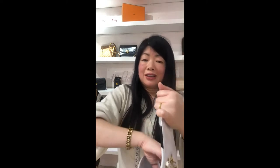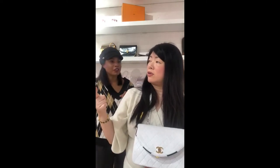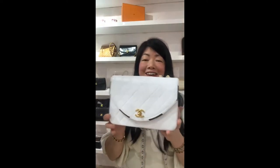How is a bag of that age in such beautiful condition? I know, 1984. What's that? 94. No, because I'm 94. So it's 37 years old. 37 years old this bag is. I know. Crazy.